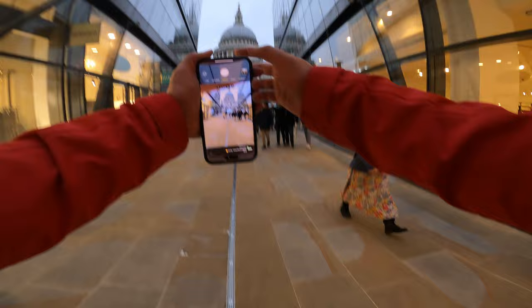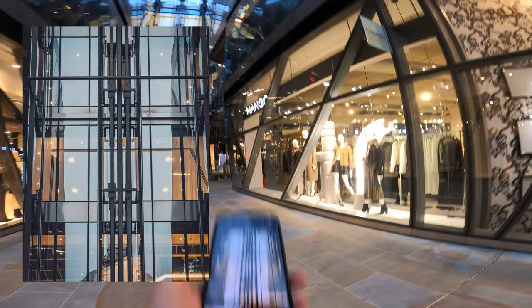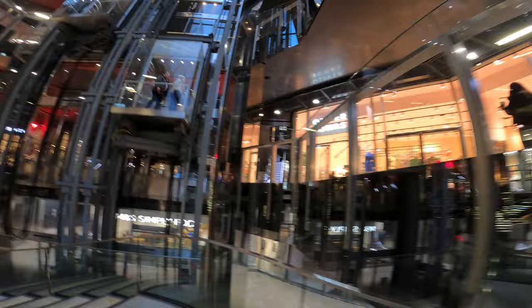Let me head in and see what else I can shoot here. Ooh, maybe something like this. Texture shot, maybe? I don't know. Let's see, I'll snap it now and see if it's any good. I'm also going to go downstairs a little bit because maybe I can incorporate this staircase into the shot as well as some kind of leading line potentially.